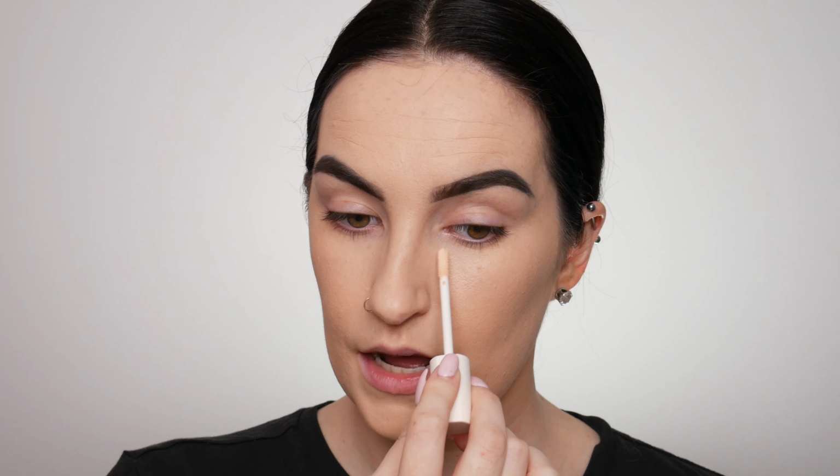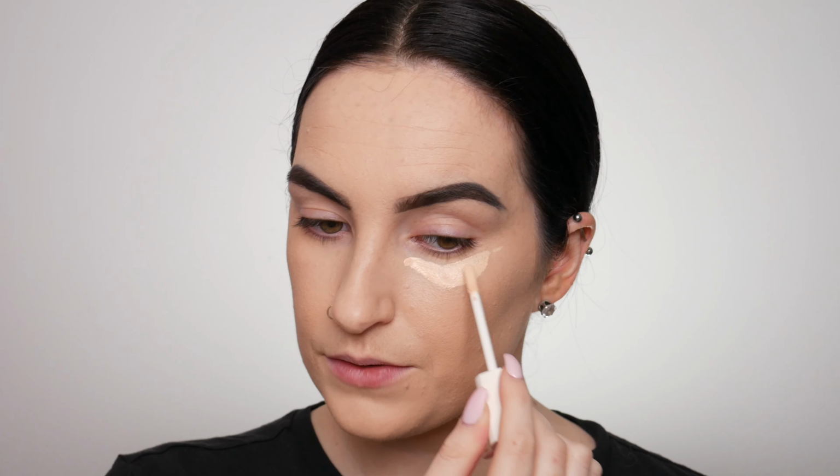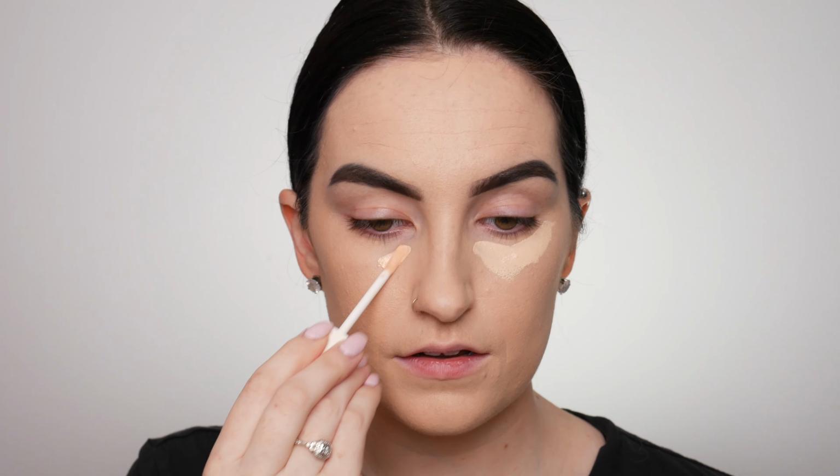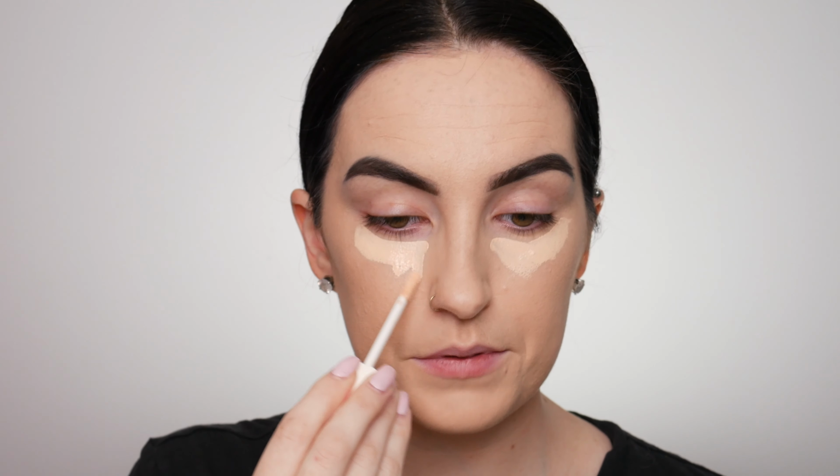If you're not interested, then let's get back to what we're really talking about today, which is the concealer. I'm gonna start off with a little bit because I just want to get a feel for it at first. Oh my god, I love this applicator. I'm gonna go in with my Morphe sponge.